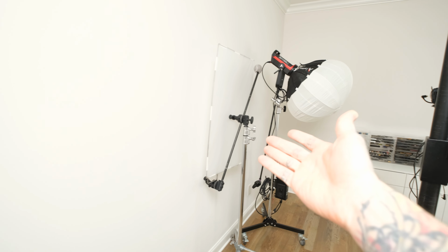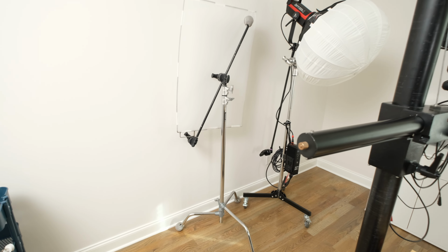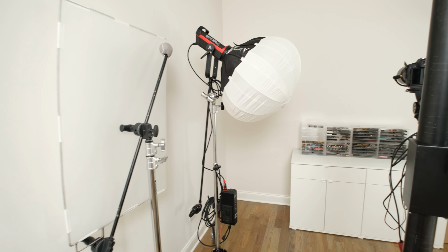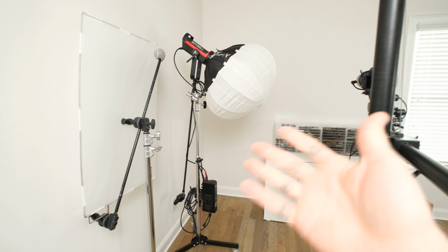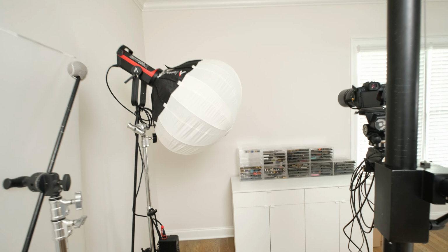This empty wall here, sorry, it's a little bright. This empty wall here will have some more stands and stuff in the future. I don't want to keep too much in here because I don't want it to get too cluttered. So I'll probably have some extra stands and seamless backdrops and everything in another room. But for now, this is what I've got. And again, I need to figure out what I want to do with these walls.